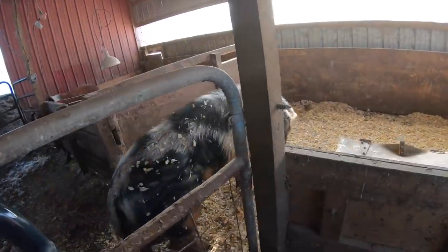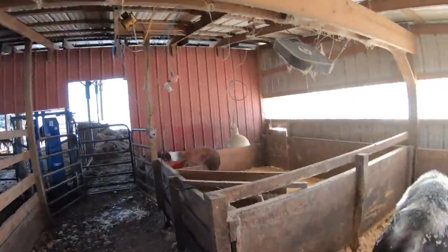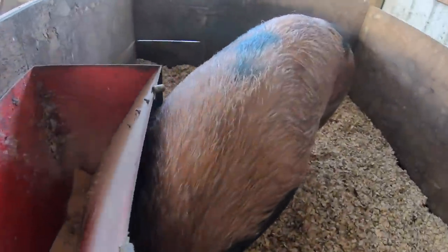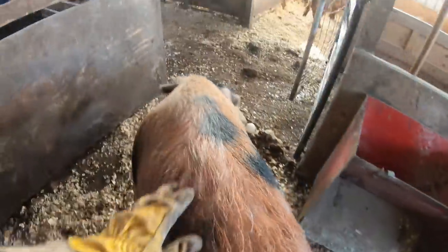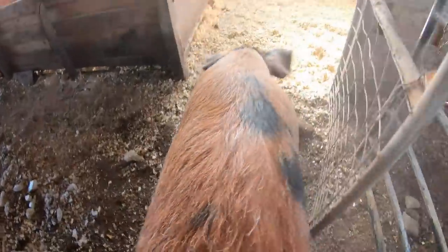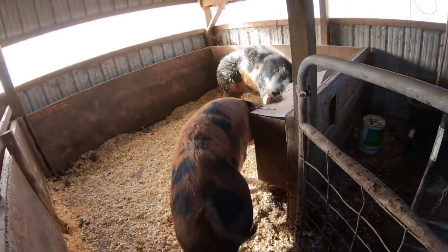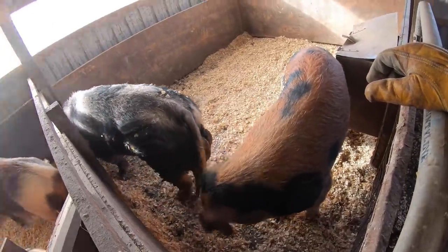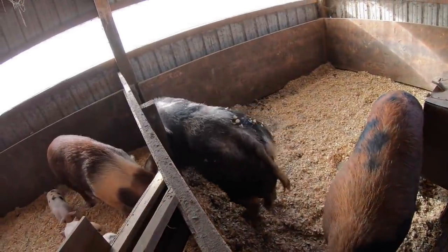Here he goes. We got one in. Let me see if I can give Red a little urge. Oh, she's eating. Come on, Red. Let's go in. Come on, lady. Come on. There you go. The lovebirds are together. Now we just let nature take its course. Looks like John's got an itch, though.